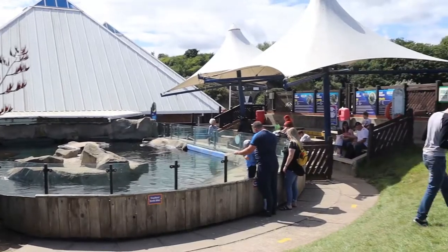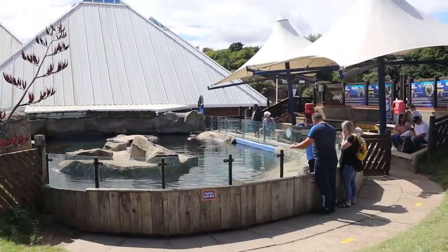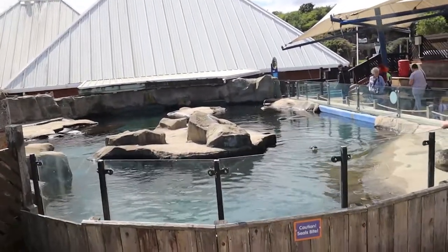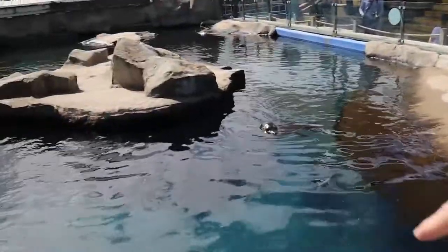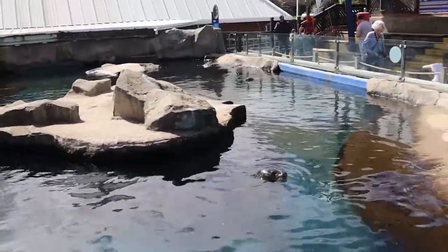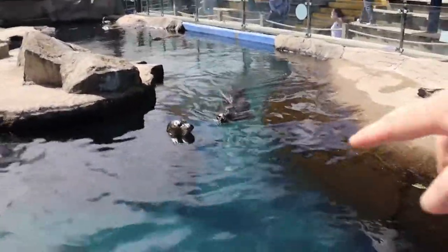Right, so we've continued into the outside section of the seal rescue area, and there's a nice outdoor habitat here. There are 4 seals here. There is Boo, Pendle, Ed and Manda. There's one just chilling up here on the rock. There's one swimming here up close. There is one at the back sleeping. And I don't know where the other one is. Oh, here, right in front of me.